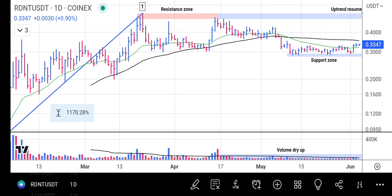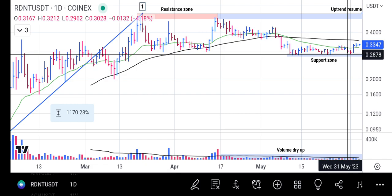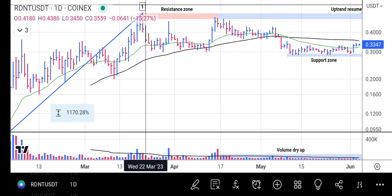I will be starting my analysis from the present moment on Radiant. I'll walk you through the past activity, the big picture, and I'll also show you the price projection which Radiant will be heading to. Let's get into this analysis in detail. I'll be starting from point 1.